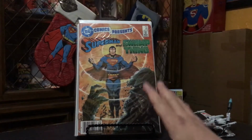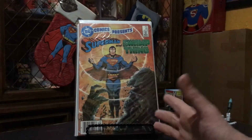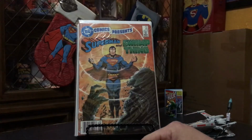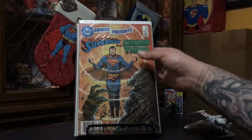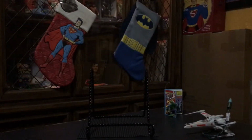I would like to get a high grade one to CGC just because it has a lot of sentimental value to me. It meant a lot to me as a kid. Actually, I think my mom might have bought this for me when I was in a hospital. But you guys should read this. This comic is amazing. And I don't even know if there are any reprints of it or whatever, but it's something special, man. And then, we're still going on the throw-ins.